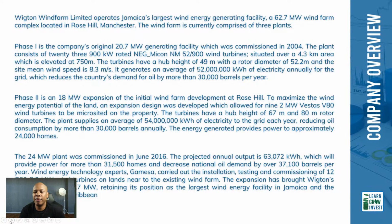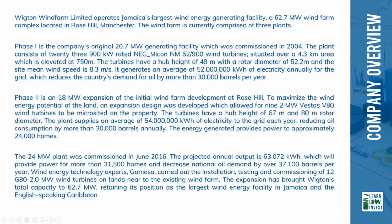In terms of the phases that I mentioned before, as I mentioned, they operate a 62.7 megawatt wind farm complex in Rose Hill, Manchester. And the wind farm currently comprises 3 plants, right? And we're going to talk about those now.